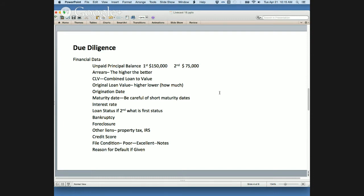We have three tranches that we take a look at here. The first is where the first and the second are added together, the unpaid principal balance of the two. If we're looking at a second, is the value of the property more than the combined loan to value of the first and the second? If that is true, then we have a very, very good second to purchase there.